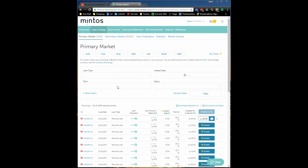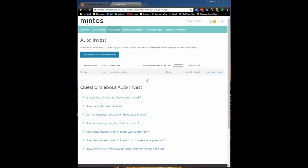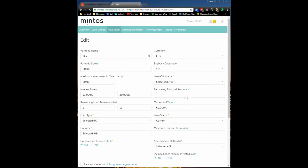Actually, one of the best ways I found to use Mintos is to use their auto invest tool. The auto invest tool is where you set up an auto investment portfolio. So this is mine, for example. This is the portfolio, right? This is its name. You have a portfolio size, which is basically the amount of money you want to actually invest. So maybe you don't want to invest all your money.